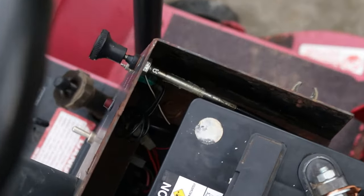I'll just loosen those two nuts up, push it back a little bit, put it back together, and put the deck on it. And then I'm gonna put everything back together, and then we will get to test this thing. Obviously the deck is gonna make a lot of noise, but it is what it is. It's not like it's a huge deal.